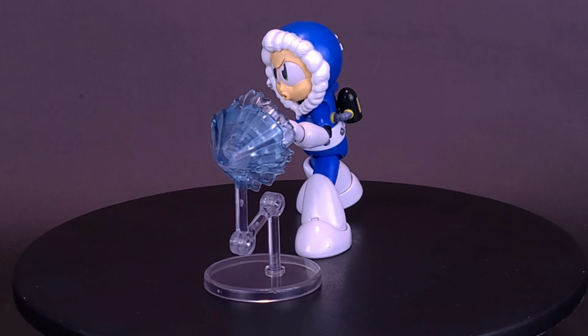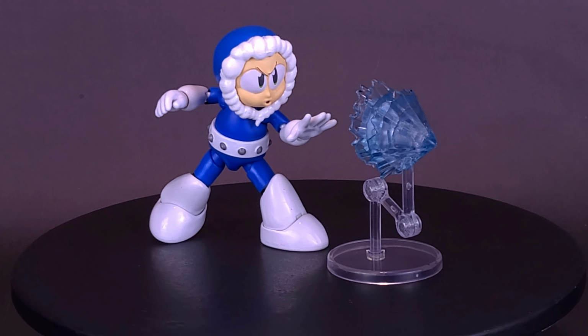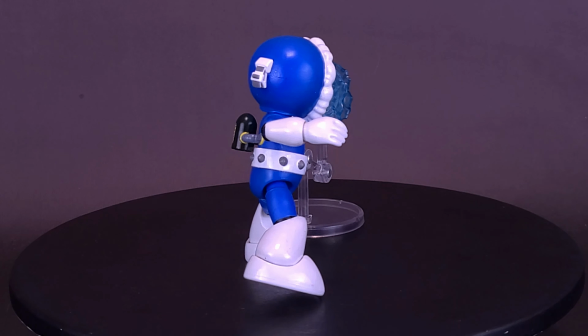Again, for a figure that goes for the price that he's going for, that he includes two different interchangeable heads, hands, and a blast effect that can attach onto an adjustable, I might also add, adjustable neck stand. That's not bad for $20.